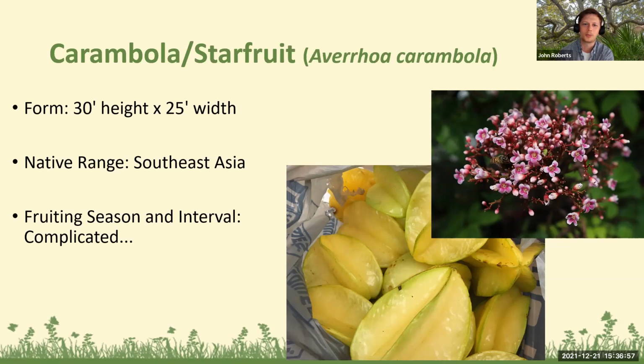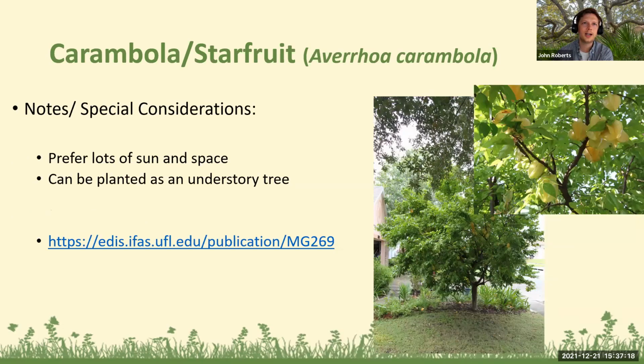Some of the master gardeners regularly bring in starfruit whenever they come in for their shifts here at the plant clinic in Orange County Extension. And then a tree that is 7 to 12 years old might produce 250 to 350 pounds of fruit per year. So pretty substantial amounts of fruit coming in on these plants. A big caveat though, they definitely require a lot of space and light in order to perform well. It can be planted as an understory, but it probably prefers to be planted in the light a lot of times in order to reach its potential.